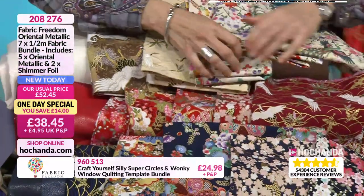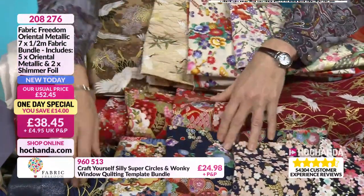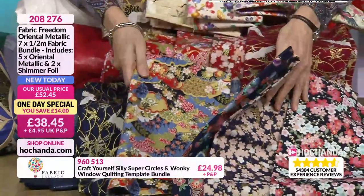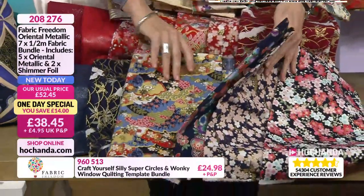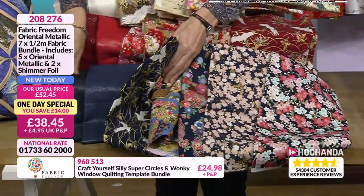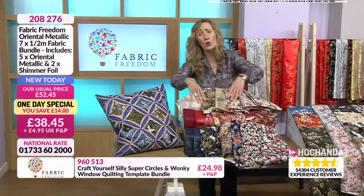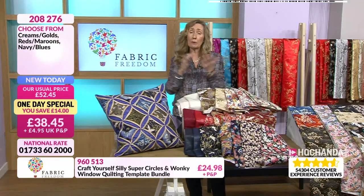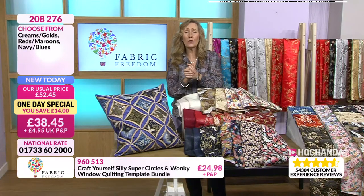And then moving down, we've got our navies, 40% of the navies. You've got two of those blossoms, the large blossom there. I mean, just look at that. All the colour and the detail in there is phenomenal. Large crane, and then the darker and the lighter in the metallics. Beautiful. You choose which colourway you want to go for. £38.45. The maroon and red proven most popular. 40% of the blue gone already.